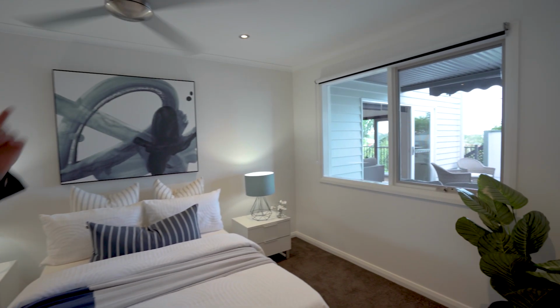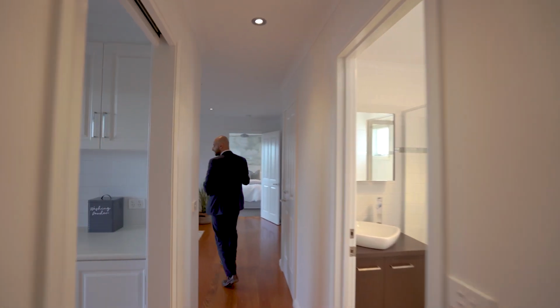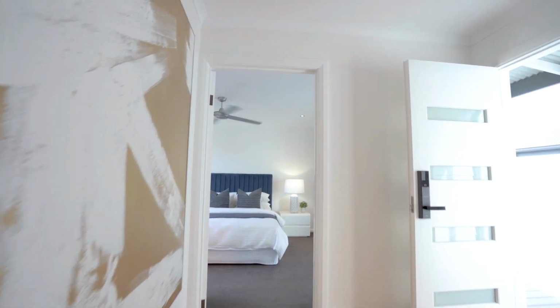This room actually doesn't get a view, but you do get a view of the outdoor area from here. So that's a plus. Now, I want to go up and show you upstairs to the final living area before we take you guys onto the outside of the home, or more like into the backyard of the property and the other features that it's got to offer.